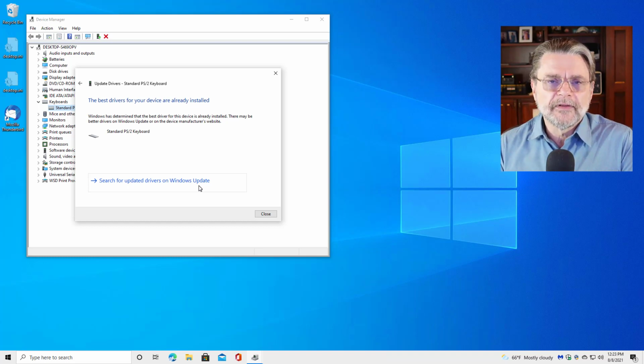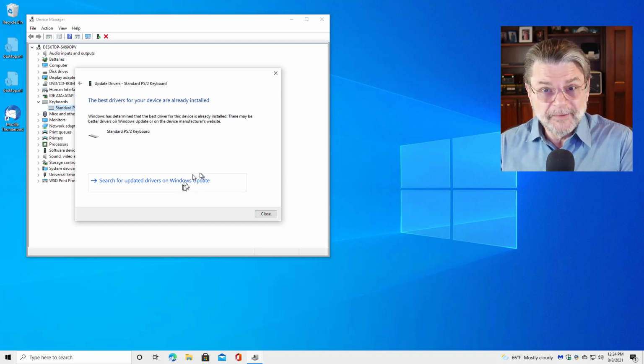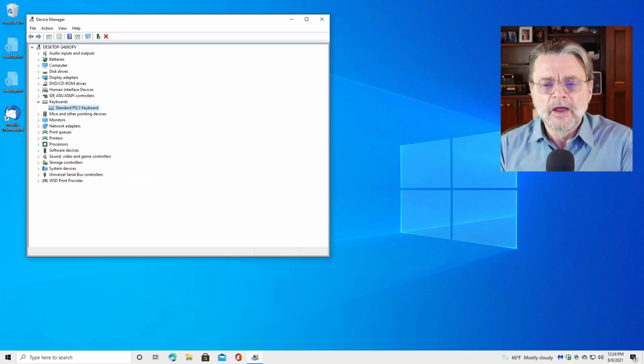This is the scenario that I think probably has the most value in the sense that if there's a later update, if something's been fixed in the keyboard driver, you'll know that at least via Windows, you'll be getting the latest and greatest driver. So we'll go ahead and I'm going to close that. I'm not actually going to do that here, but that would be the next thing that I would try.